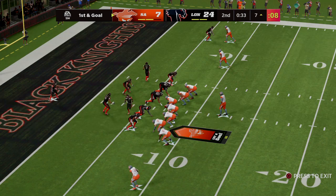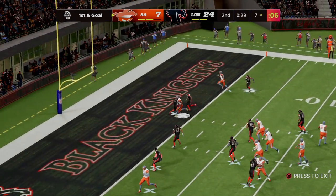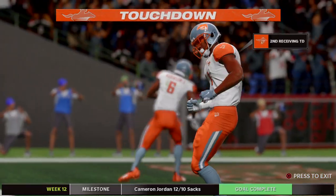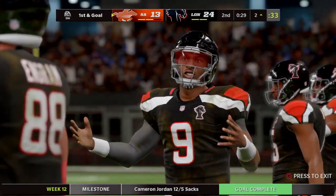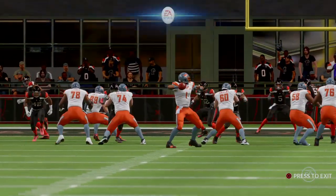So that challenge, a successful one. Newton to throw. And it's caught. Touchdown. Allen Hurns. His 10th touchdown of the season, second of the game. And the Express get a late score here in the final minute of the first half.